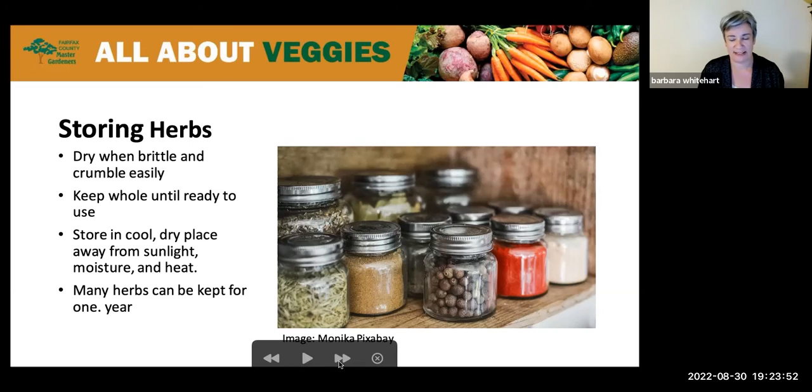That's why they say that spices and herbs that are bought in the grocery store have a very limited shelf life, despite what they say on the little date that's on there for best flavor. So you want to store your herbs in a cabinet, basically, so a cool, dry place. You don't want any light in there, moisture or heat. And most herbs can be kept for a year if stored properly.